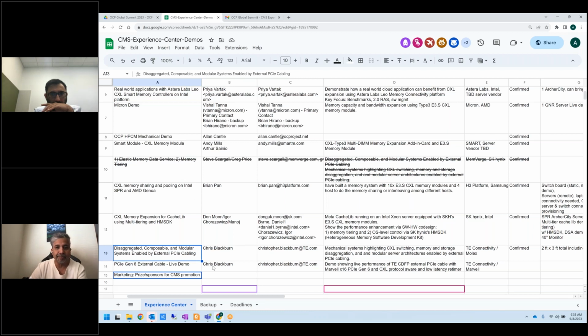I will see if I can actually get one more table, see if I can twist OCP Foundation. I mean, it's a good problem to have. Yeah, I really don't want to drop any one of these demos. They are all compelling in their own way. So, okay, I'll work through the logistics.